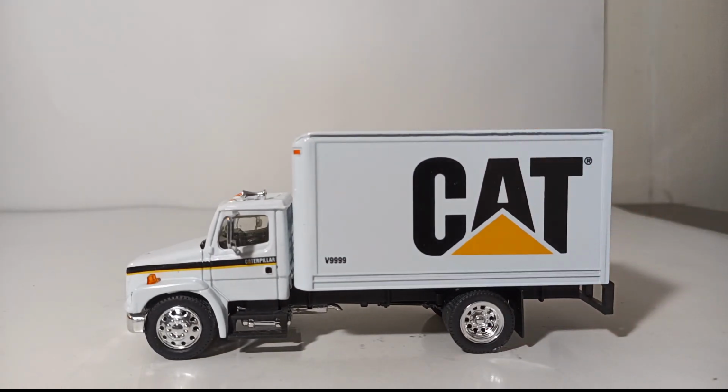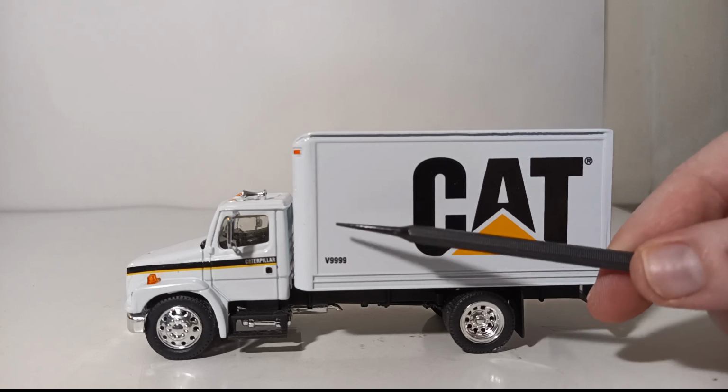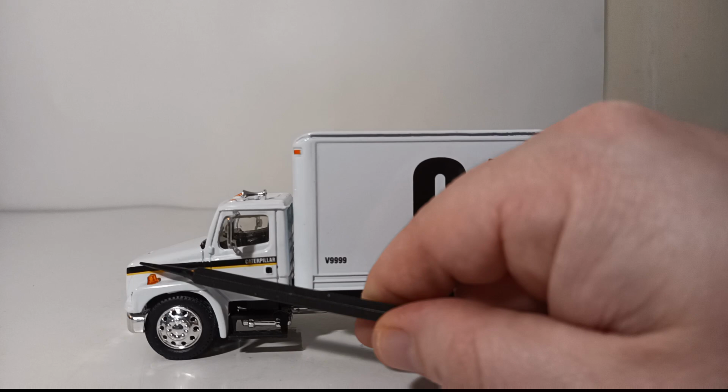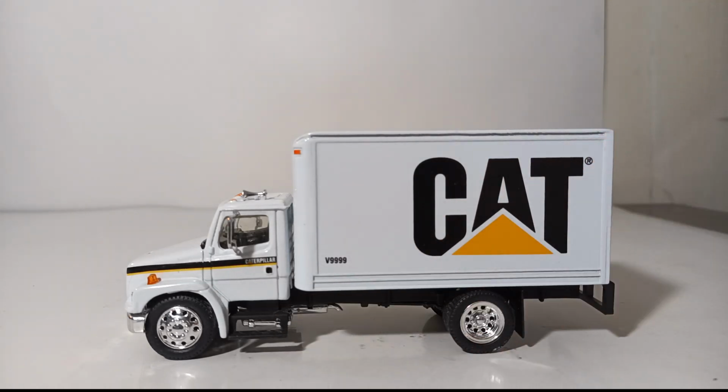Back topside, you can see that the V9999 decal is present, which I'm assuming is probably a fictitious fleet number. Caterpillar, and this very nice black and yellow stripe, which looks pretty good against the white truck.